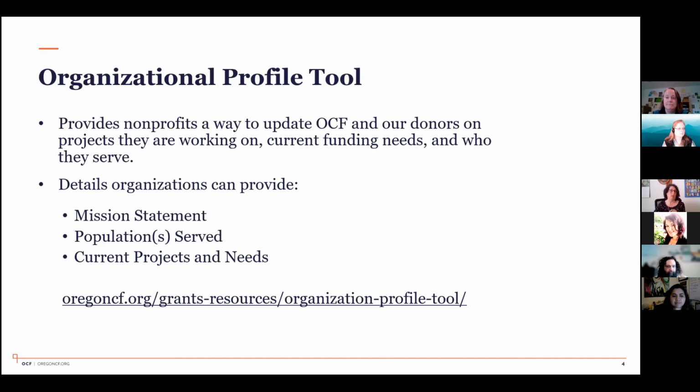So when you log in to the URL at the bottom of this page, you'll see some fields where you can provide information like your mission statement and descriptive information about populations you're serving. And then, I don't even know if it has a character count limit, a listing of current projects and needs. That's just a little hot tip: I've seen some very long responses in that current projects and needs section, so I don't know that I recommend that. Our donors probably would appreciate something a little bit more concise, but you have a great deal of flexibility in what you include in that information.